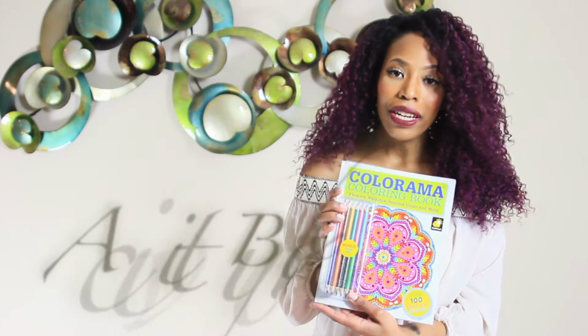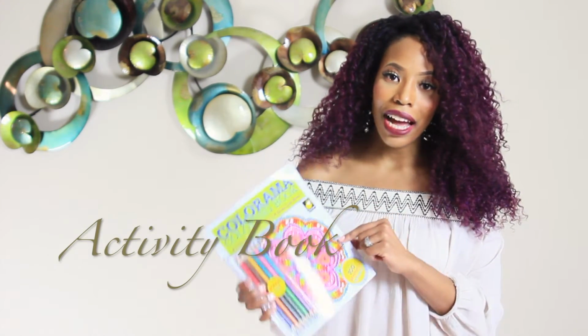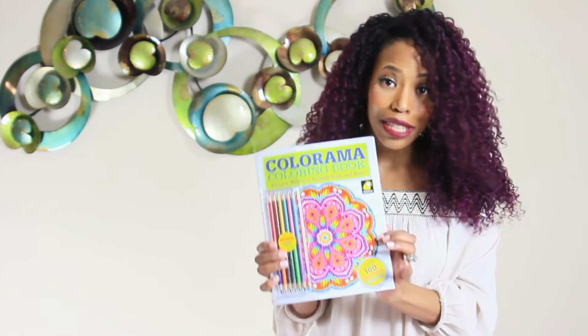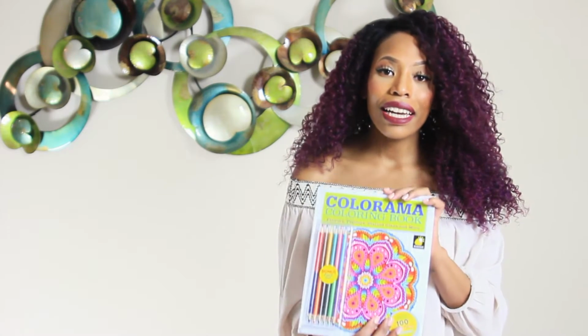Another thing a friend gave to me as a gift, and I'm obsessed with this now, it's the Colorama coloring book. And just a side note, I am not a distributor or anything like that for this company or this coloring book, but they have all different kinds and varieties.